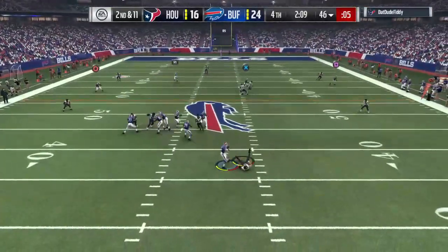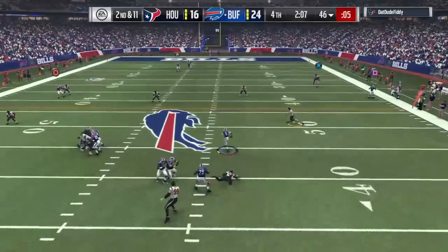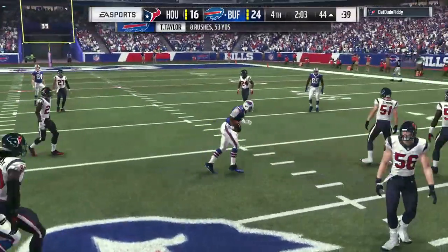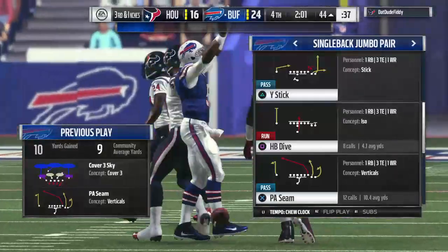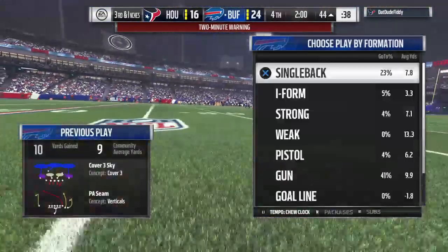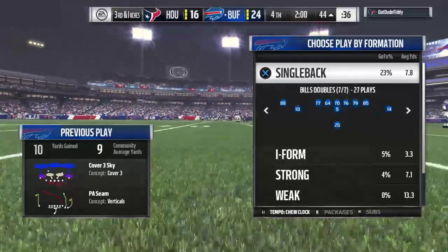Now Taylor backing up, escaping the pressure right. Room here to run, and avoids the contact by sliding. It'll be a pickup of 10 yards, and that'll bring up what looks to be a 3rd and inches. Can't be more than a half a foot.